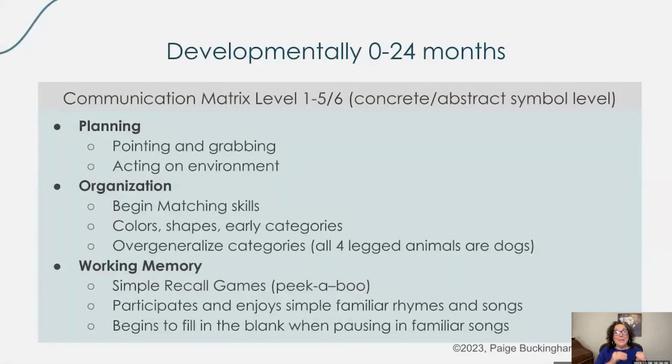So if we're looking developmentally at 0 to 24 months, which would be in the Communication Matrix levels of 1 to 4, that first area that I think was red, and then those next 2 areas, 5 and 6, which is the concrete and abstract symbol level, this is what they're doing executive function wise. In 0 to 24 months, individuals are planning by pointing, grabbing, acting on their environment. They see something, they access it, right? Organizing, you begin to have some matching skills. You're going to see colors and shapes and early categories develop.